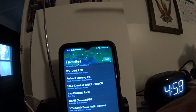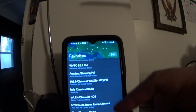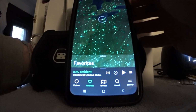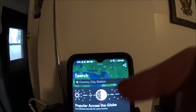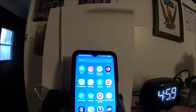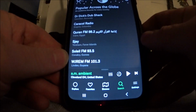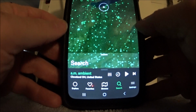You can search. There's a search button down on the bottom, but these are all my favorites right here. I'm not gonna click on one of them, but you guys get the general idea. If you want to search for something, you hit the search button down here and you put in your country, city, station, just to see if it's there. That's how I do it.